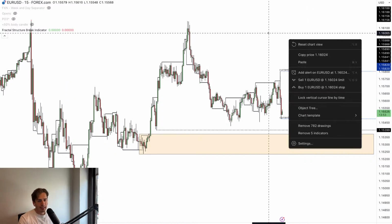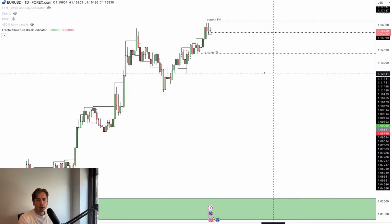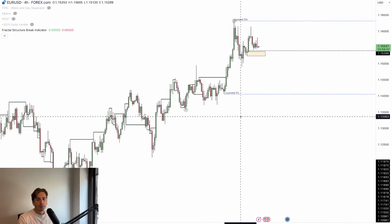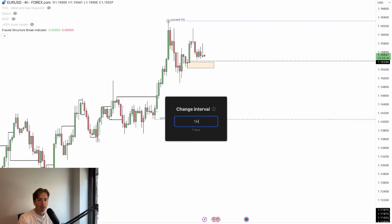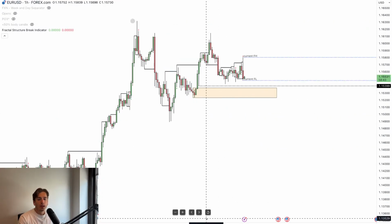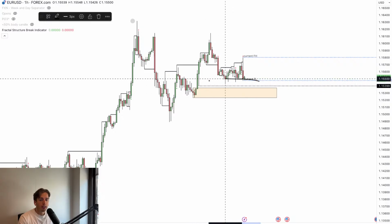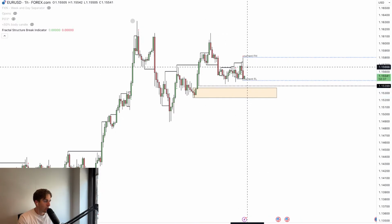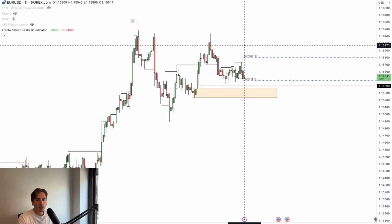Because obviously the daily fractal is still bullish. The 4 hour fractal is still bullish. So you're kind of trading against the trend. But all I can say is that the 1 hour is a little bit messy. So you really want the liquidity also to get grabbed before even looking or thinking about any longs. So definitely no longs available for myself.